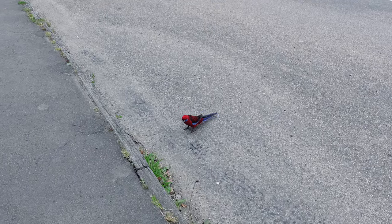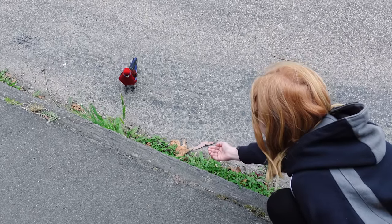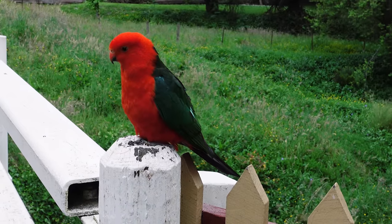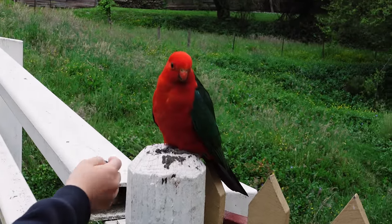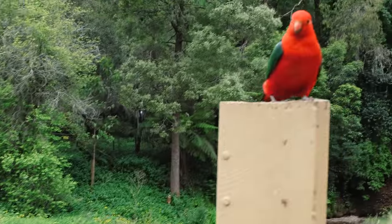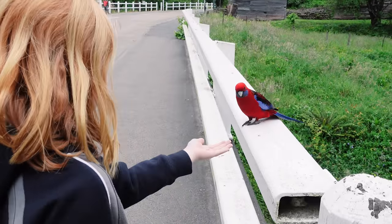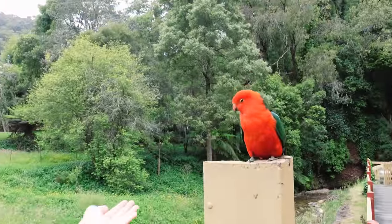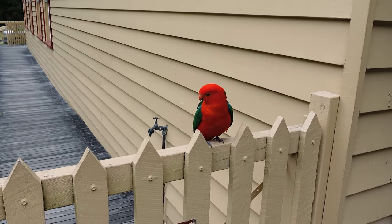Hello. I reckon if you put your hand out, he'd almost think that you were going to feed him or something. He's not silly. He knows there's nothing there. Oh, he's so cute. He fell for it for a second. What are you doing? It's pretty cute, eh? Up to the Walhalla nugget question. Wow. Not scared, eh? Oh, hello. What about this one? Do you want to? No. You're very friendly though.